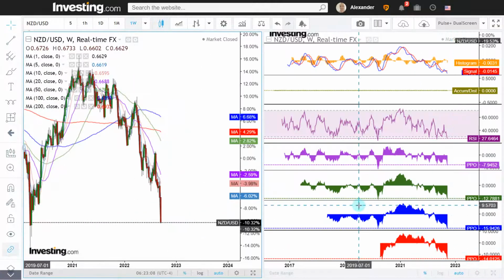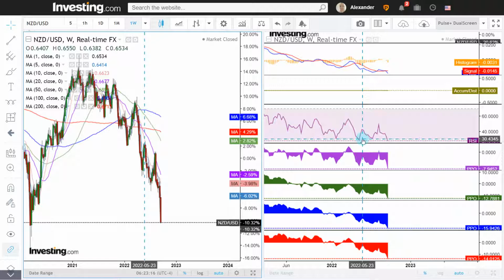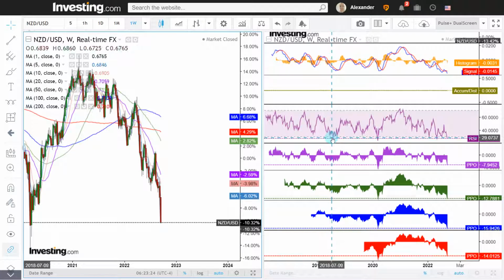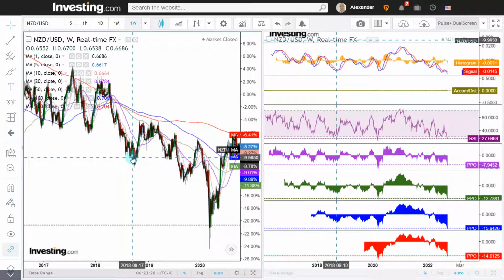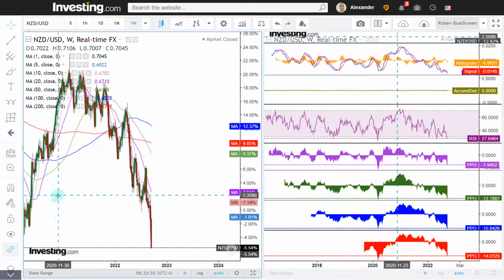If you look here at the RSI, on the weeklies, the previous time we had this approximate RSI level was here. That was a very temporary bounce within a downtrend. During 2020 and 20, we imploded lower. During 2018, let's find 2018. Yeah, during this sell-off here, we did see some bounces before we formed the key low.